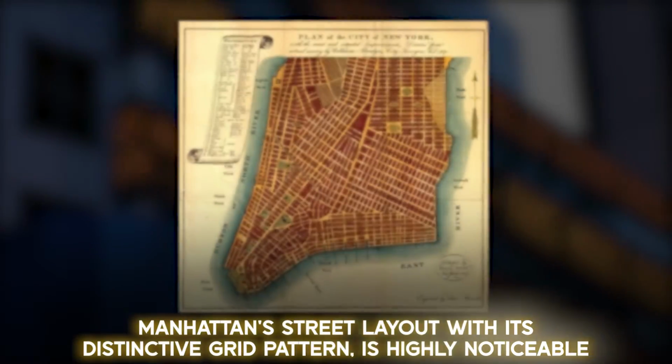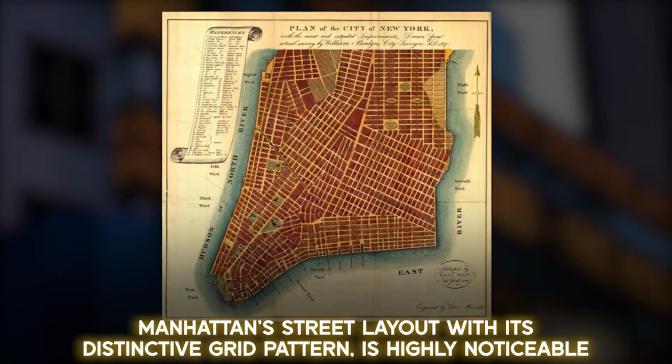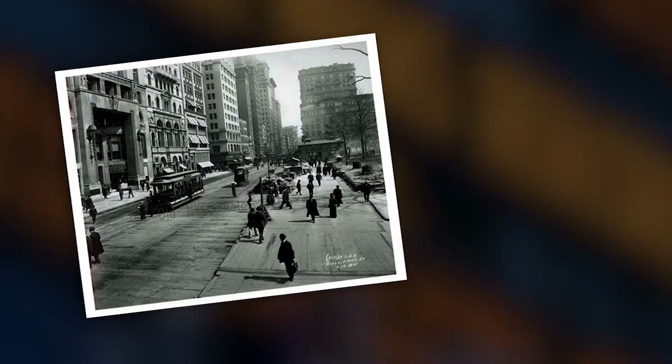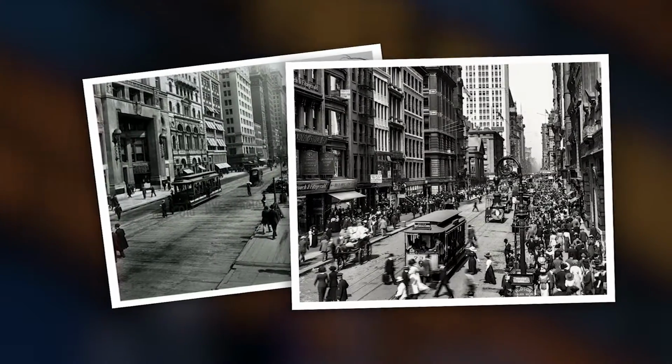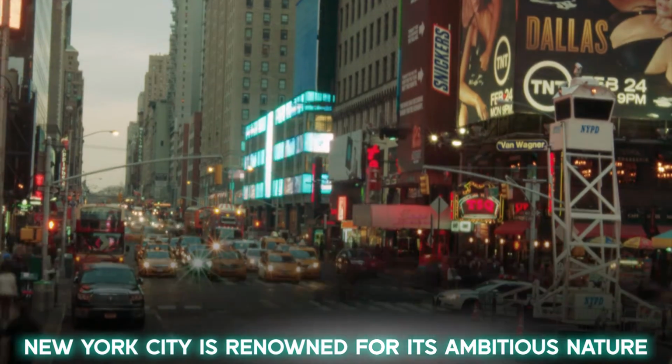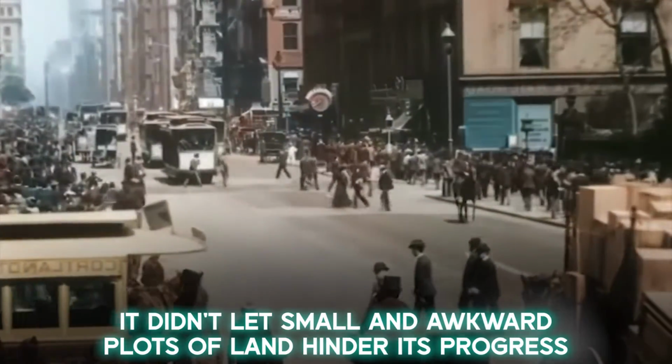The Manhattan street layout, with its distinctive grid pattern, is highly noticeable. However, the presence of Broadway, which intersects with Fifth Avenue, creates an unusual piece of land. New York City is renowned for its ambitious nature, and even back in 1901, it didn't let small and awkward plots of land hinder its progress.